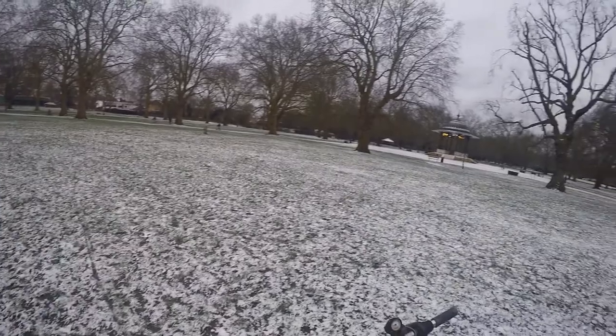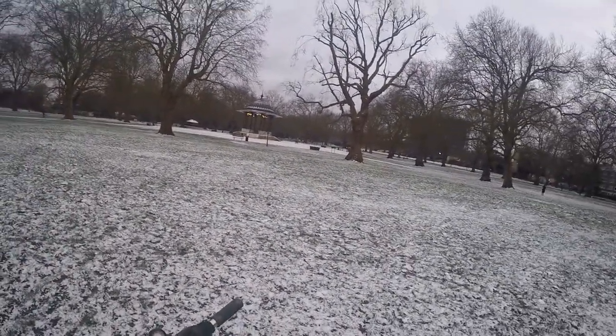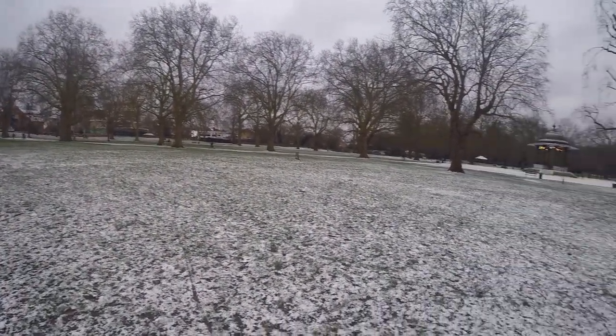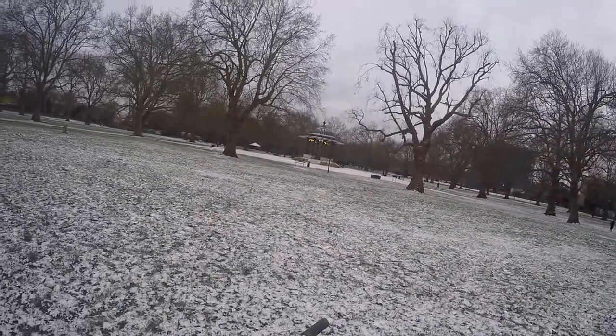It's freezing, so excuse my poor filming skills because my hands are absolutely freezing. It's about -5 degrees, it's supposed to feel like. Look at the park for London. This is quite a bit of snow, but yeah, this isn't the main bit of the video.